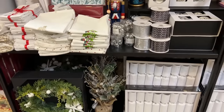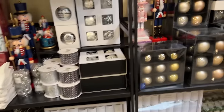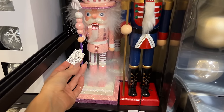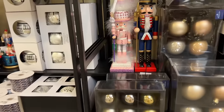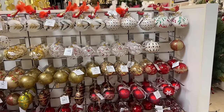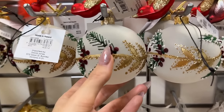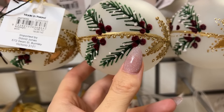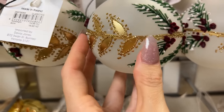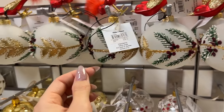Look, David Jones had some beautiful stuff. I can't deny it. Oh my God, look at the pink nutcracker. It is $90. Yeah, I'm digging it. I love it. We have more red baubles. I want one of these. That's like little bits of flocked leaves and berries. And then you've got metallic gold paint and glitter. They are insane. They're $15.